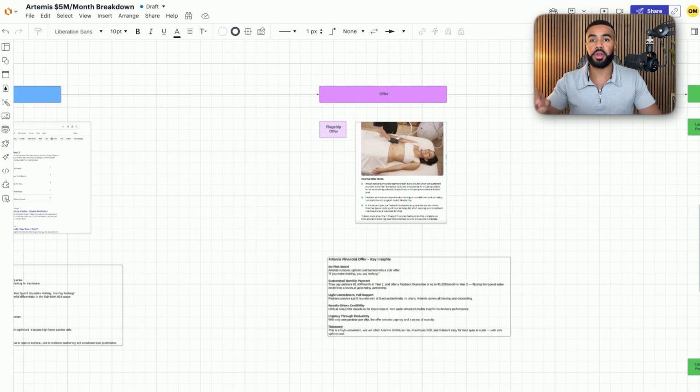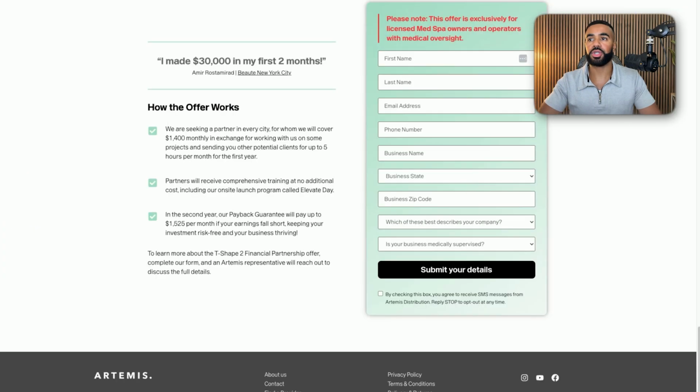Now, moving on to Artemis's offer. Obviously, for every single business, having a strong offer is very important. If you go on their landing page, you'll notice that they have a breakdown at the very bottom of how their offer works. You can see that their offer starts off with: we are seeking a partner in every single city for whom we will cover $1,400 monthly in exchange for working with us on some projects and sending you other potential clients for up to 5 hours per month for the first year.